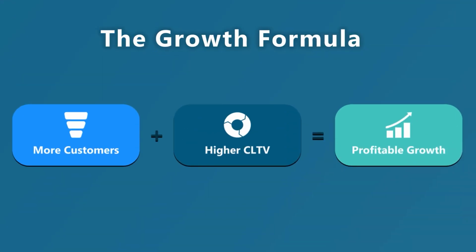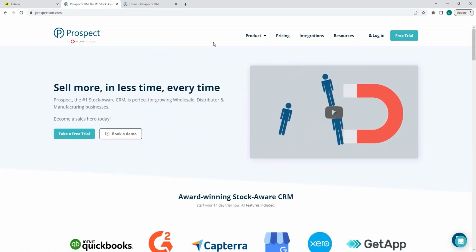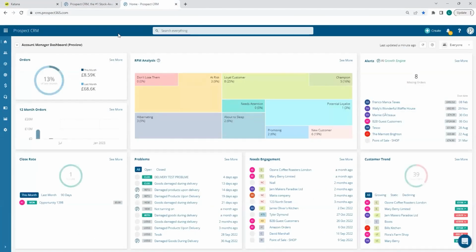However, the real power is in how it will then analyze your customer data to provide real, actionable insights for marketing, sales, and account management. This analysis is designed to maximize sales and increase customer lifetime value, whilst also enabling you to provide a first-class customer experience and get more customers. So let's jump into Prospect CRM and take a look at some of the key features we provide to help you do just that.